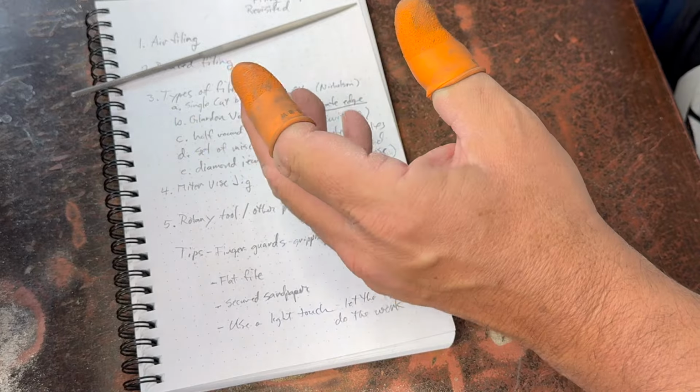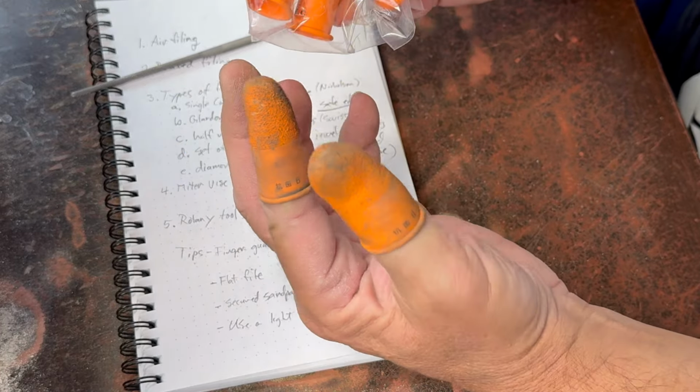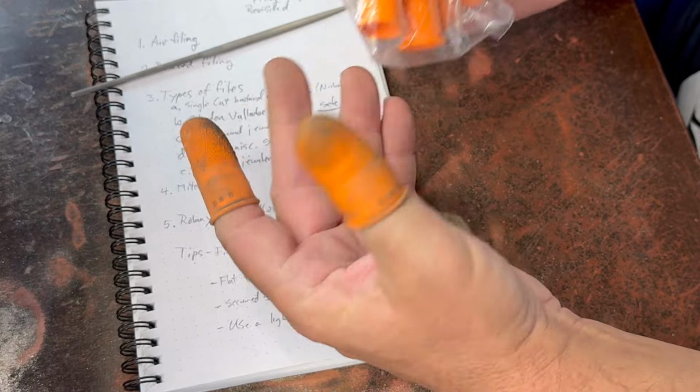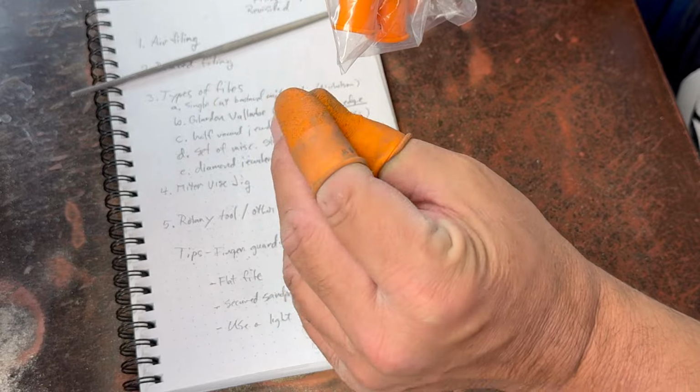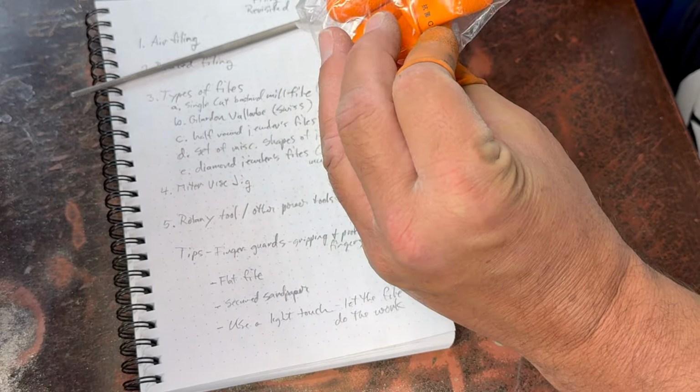They come in different sizes too. I have a bag of these that are bigger too, but I don't know where I put it, so I just have the small ones right here. But they last quite a while before you wear through them. I'm not sure how they did that, but they're pretty tough.